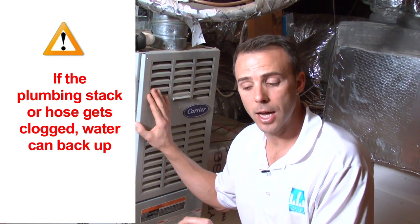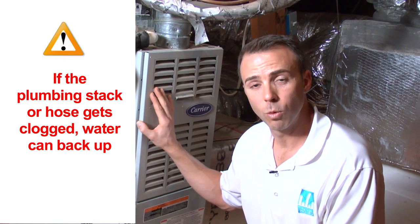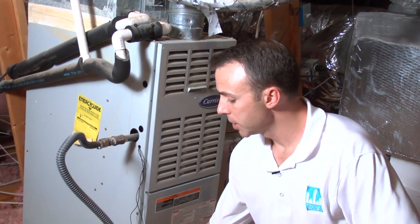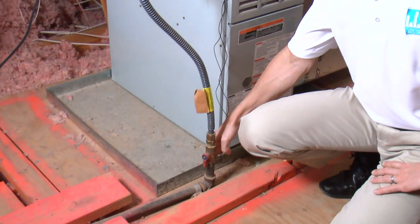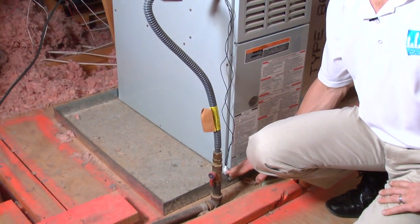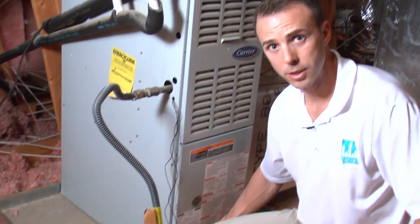If that plumbing stack or that black flexible hose gets backed up or clogged, water can back up into the system. This particular unit has a drain pan underneath it, which can collect that water, and a shutoff switch, which will then cut the unit off so that it doesn't accumulate any more condensation.